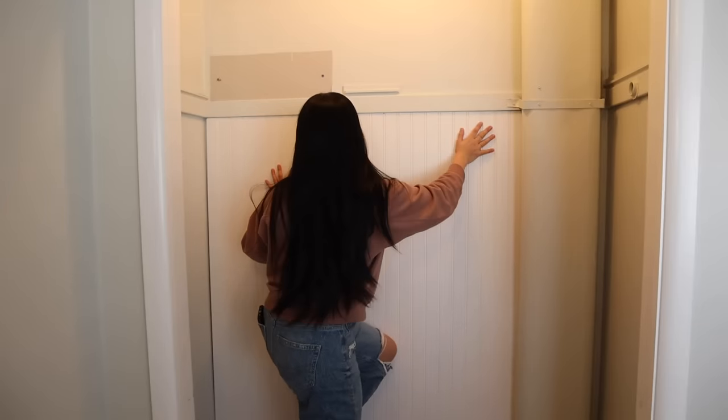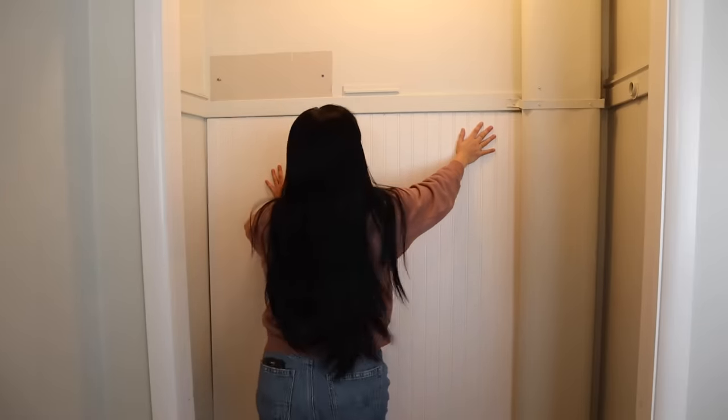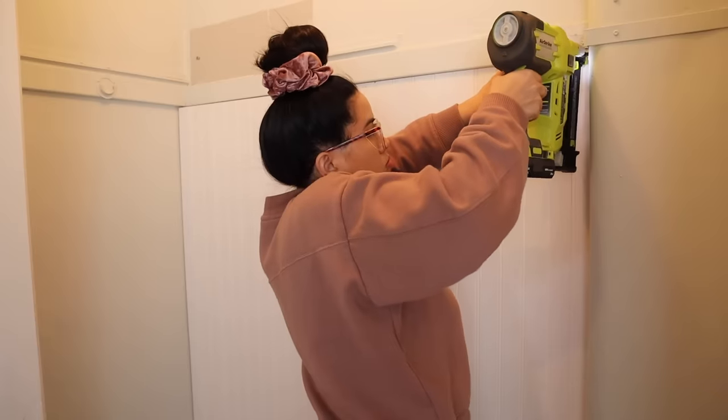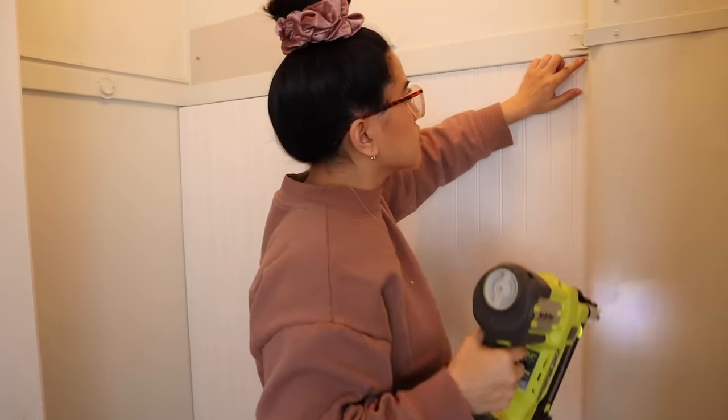I have an extra panel of beadboard from the powder bathroom, and I realized that it fits perfectly in this area. I think it'll add the perfect amount of detail, and it's also really easy just to put up really quickly. So I'm gonna do that right now. This beadboard actually comes 8 feet long, and I had it cut in half for the powder room.